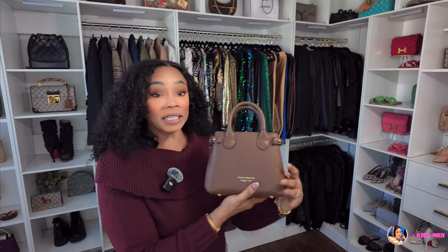And the showstopper of this baby: she has feet. You know how I am with a bag with feet. She has feet. I love her. She is in excellent quality. I just think this bag is screaming quiet luxury. And when I get my Burberry coat, you know I'm gonna have to pair these two together.